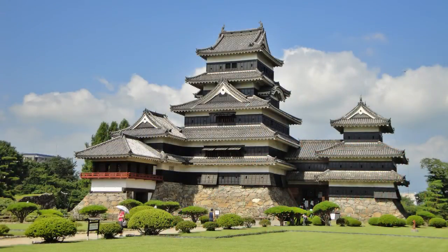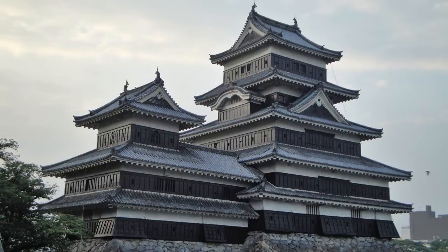Interesting. Number 4, you know, again, one of Japan's best, Matsumoto Castle in Nagano Prefecture. The main tower is just the best central tower of all Japanese castles. It's just beautiful. The proportions, the black and white color, it's just amazing, guys. If you can get to Nagano Prefecture, you've got to check it out. But anyway, guys, this is number 4 on the list.